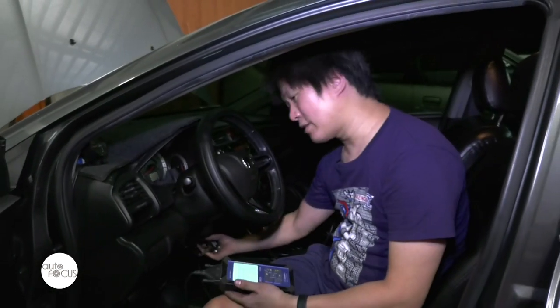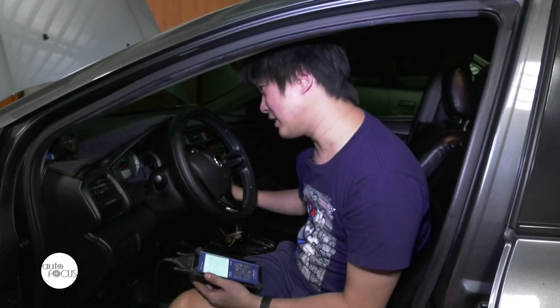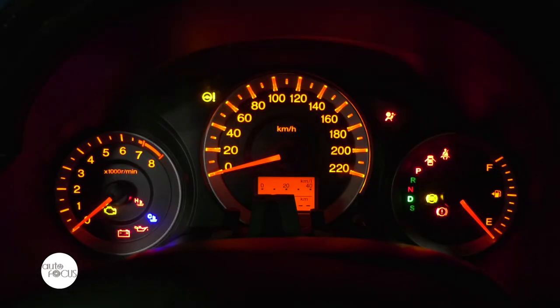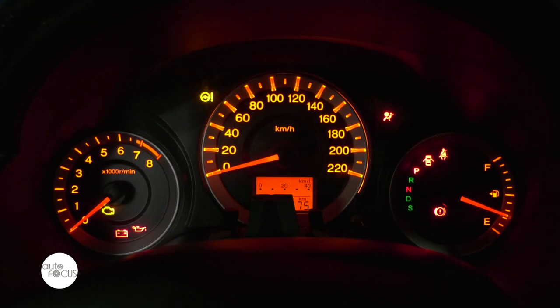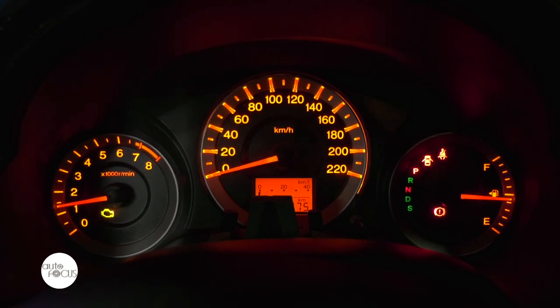So we have it plugged in. It's actually here on the corner. We turn the engine on. On, not start. And we wait for it to fire up because it's now going to talk to the engine ECU and pull out the error code and see what it means.